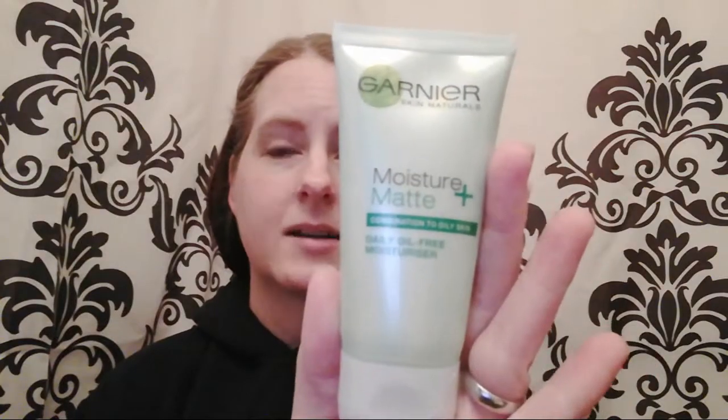Firstly, what I've been using is this Garnier Skin Naturals Moisture Plus Matte Daily Moisturiser. It's for combination to oily skin and it helps put that bit of a matte feel on your skin if you do suffer with more oily skin. I've used a few daily moisturisers. When I use moisturiser or a foundation, I do not like a dewy feel that it leaves, but this one does leave a nice lovely matte feel. So I'm just going to apply a little bit of that to my face first.